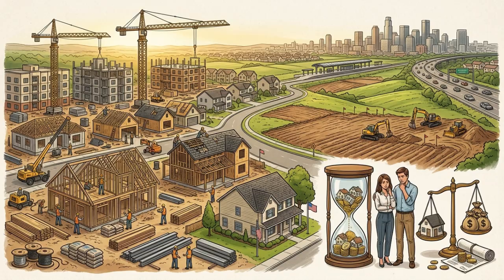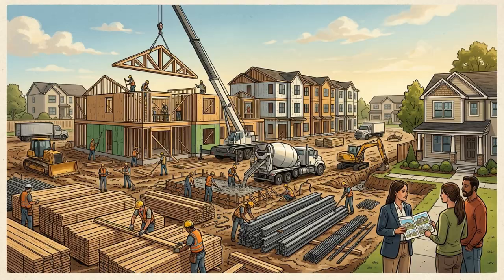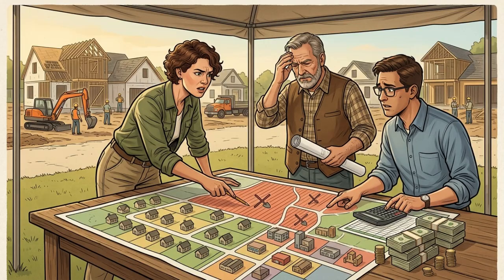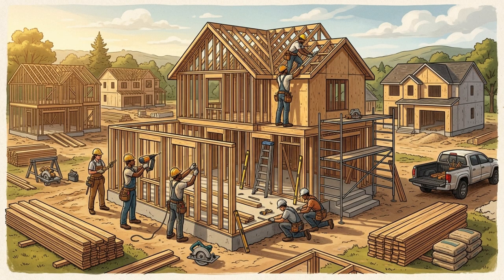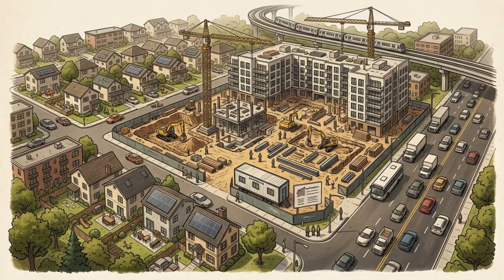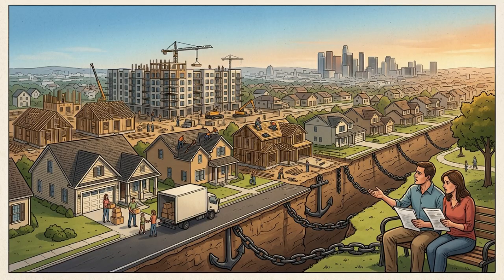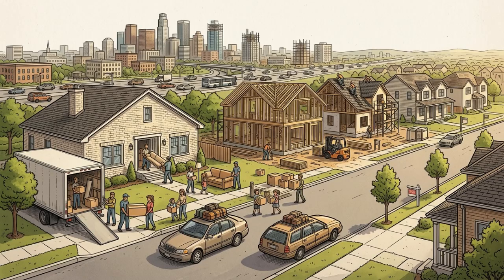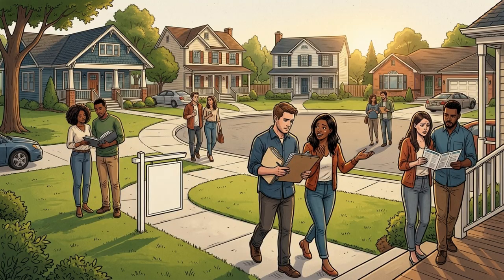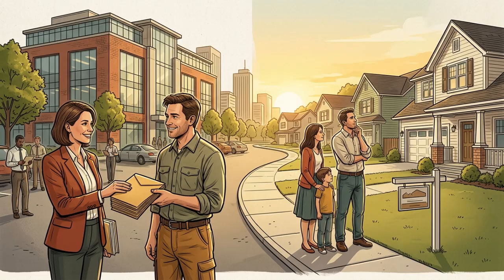Take that same hypothetical household, call them the Reynolds family, and run them through both paths side by side. Renting means their capital stays liquid. No down payment locked into a single asset, no surprise roof replacement, no property tax bill in the mail. If a job opportunity opens up across the country, they can leave with 30 days' notice. Upfront costs are often just a security deposit, a fraction of what a down payment demands.